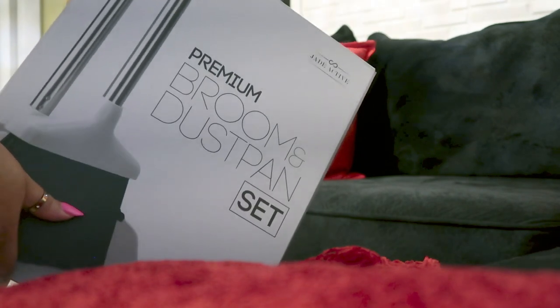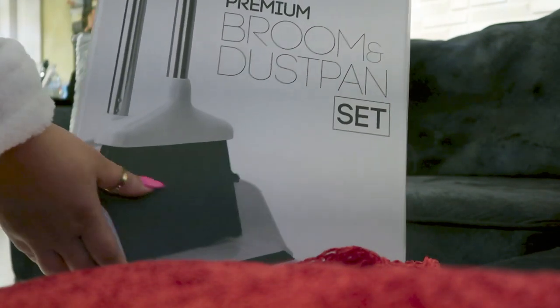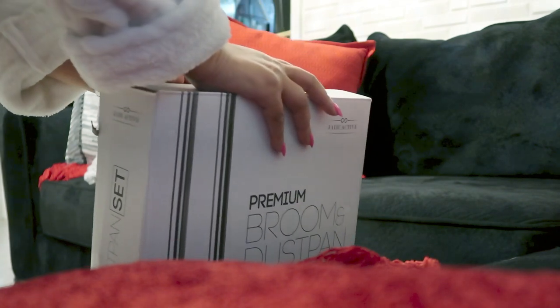We needed a new broom set so bad, so I just got this little dustpan broom set from Amazon as well. So let me put it together.